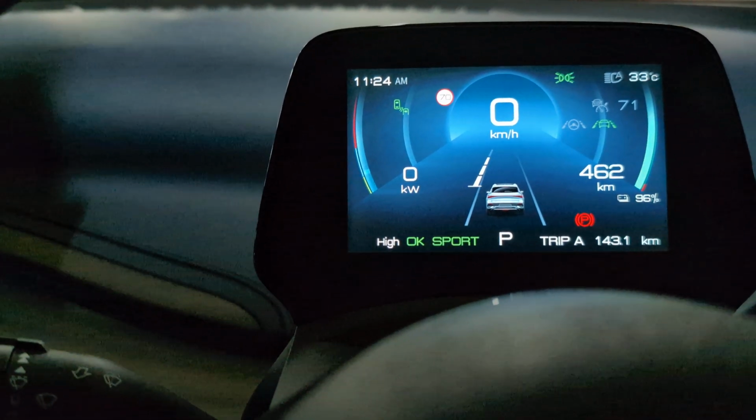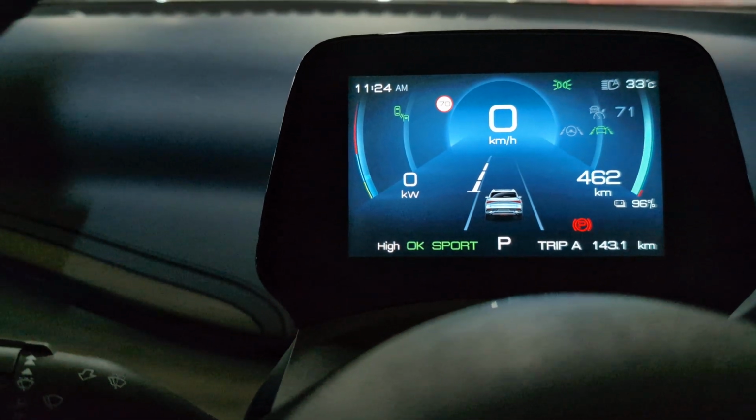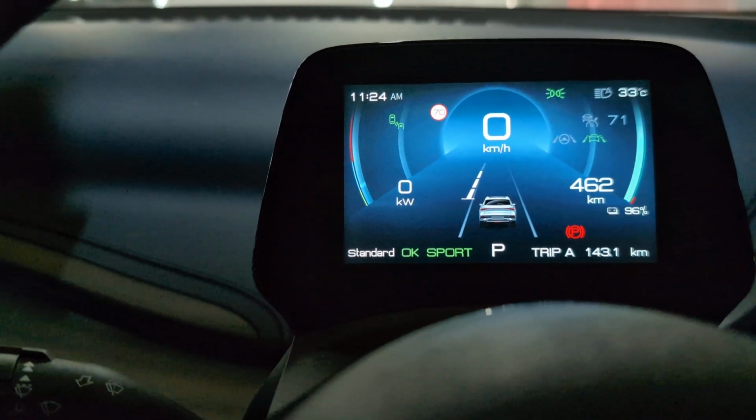There's a lot of scenarios when I'm driving when I would like just a tiny bit more regen, but I don't want to switch up to high because it slows the vehicle in almost all circumstances. So a moderate setting would be really handy.